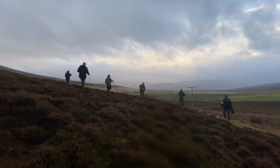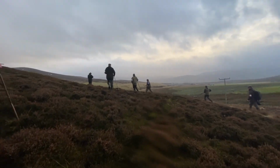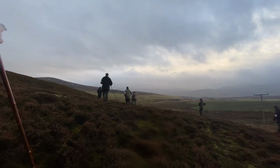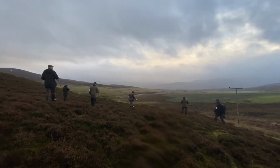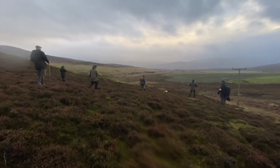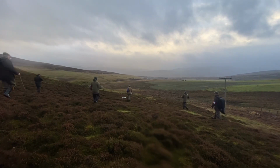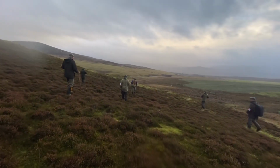But we go right over the top of this ridge, and then gradually on down the valley. So a mixture of cover. You've got to have something that's tackled everything. We could go into a piece of woodland later on, we could go into brambles, could go into anything. So you've got to have a dog that will tackle everything. This little witch tends to keep her head on the ground, so she doesn't mind anything actually.